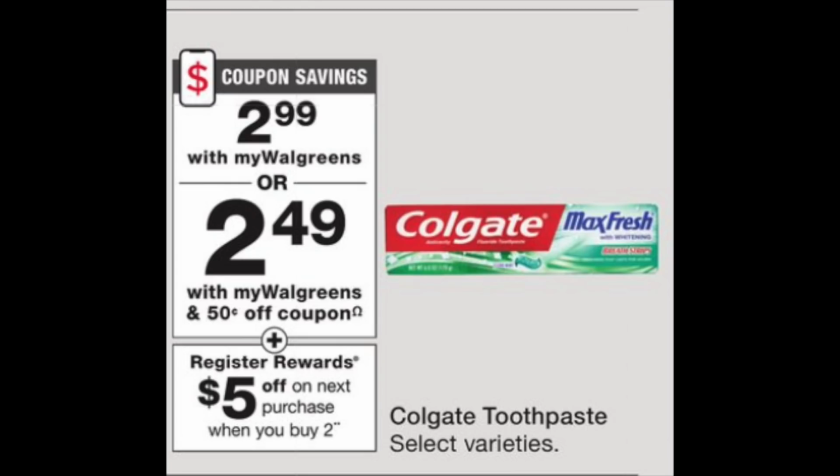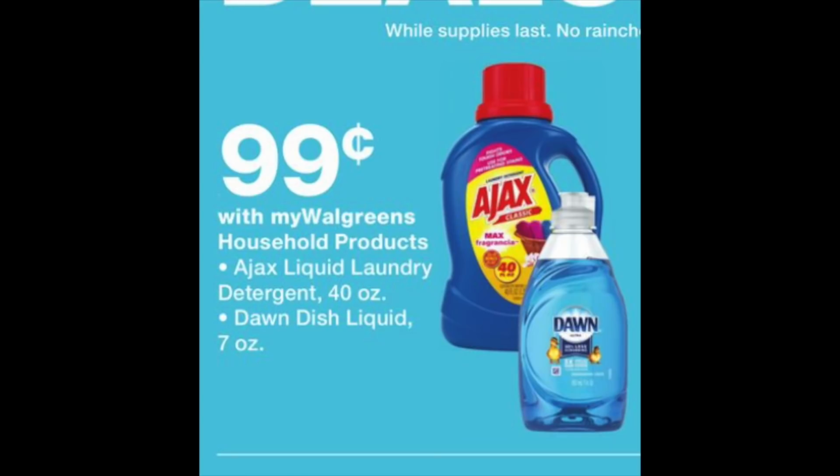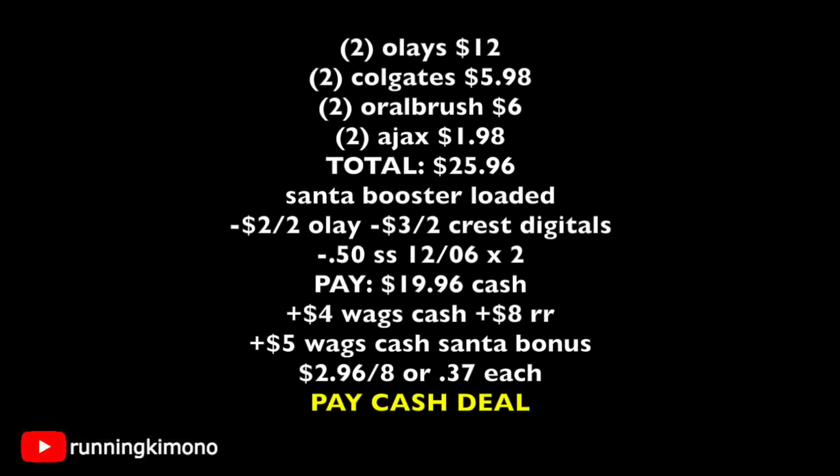And we're just going to jog through some of the last deals and then toss it into this deal. So hopefully you can follow my drift. So we're going to be grabbing two of these Colgate toothpastes. And then with that, the digital coupons I just showed you in the last couple of slides, two of these toothbrushes, and then grab 2 Ajax or 2 Dawns or one of each. It is your choice. If I was newer to couponing, I would grab 2 of the Dawn dish soaps. Okay, so looking at the math for this one, 2 of the Olay body washes is $12 on the nose. 2 Colgate toothpastes, $5.98.